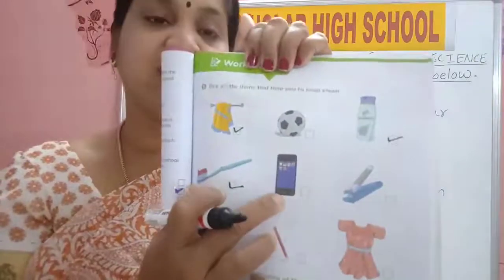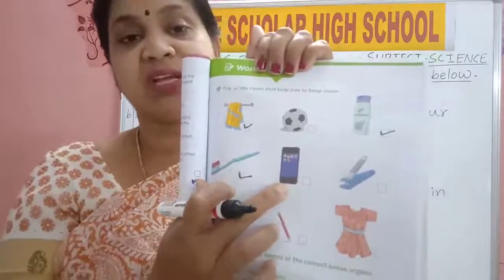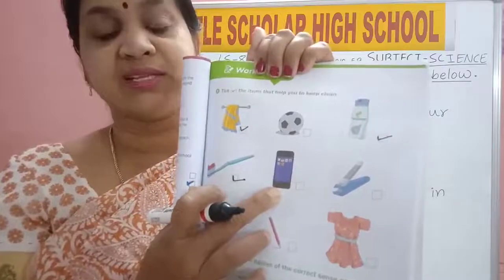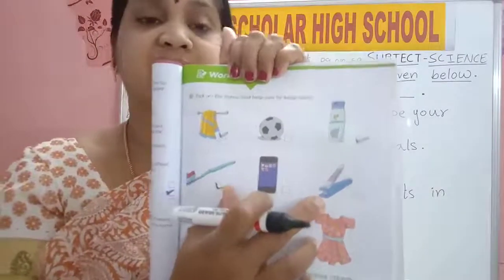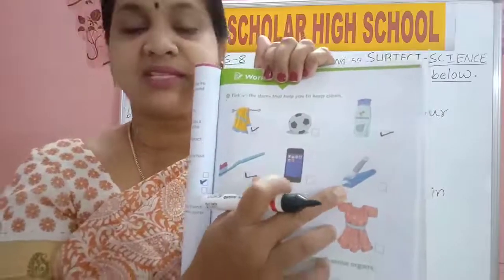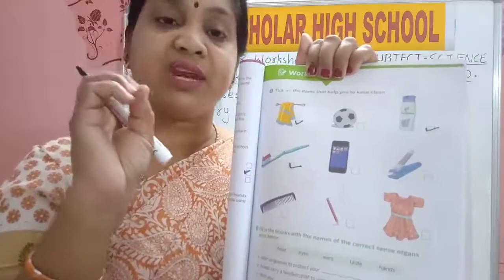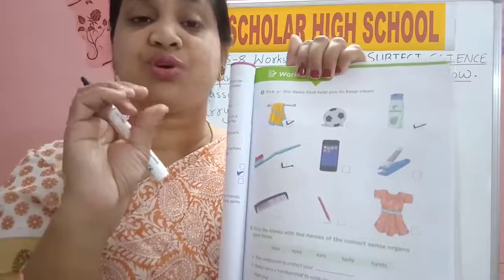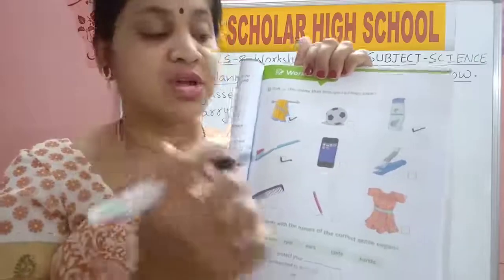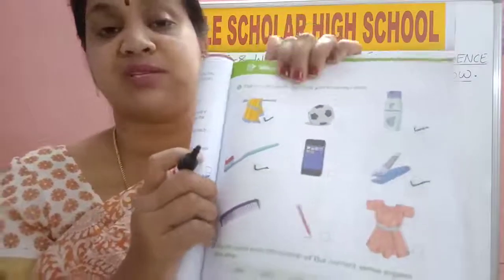Next, mobile. Yes, what is this? Mobile. Is mobile used to keep your body clean? No. Next, what is this? Nail cutter. Is nail cutter used to keep your body clean? Yes, nail cutter is used to cut our nails. Nail cutter is very important. We should always cut our nails short. We should not grow our nails. So, put a tick mark in the nail cutter box.